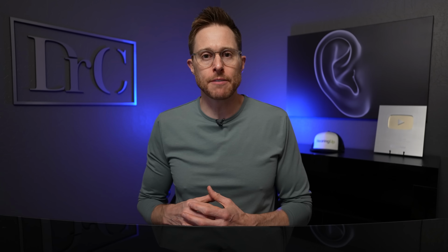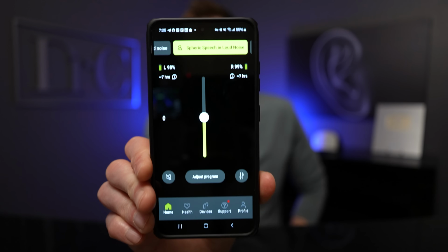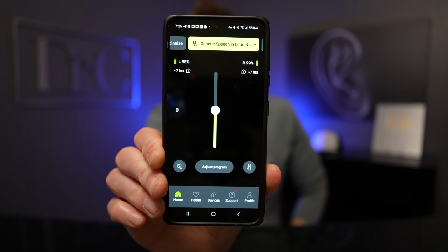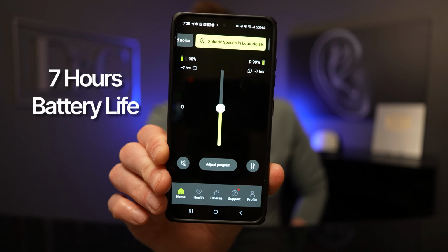But it's not all positive, because using this program is a power hog. In fact, when your hearing aids are close to 100% battery life, you would expect to get around 16 hours of battery life using the AutoSense program. But when you switch into this spheric speech and loud noise program, it actually only gives you around 7 hours of battery life if you were to use it the entire time that you're wearing the hearing aids.